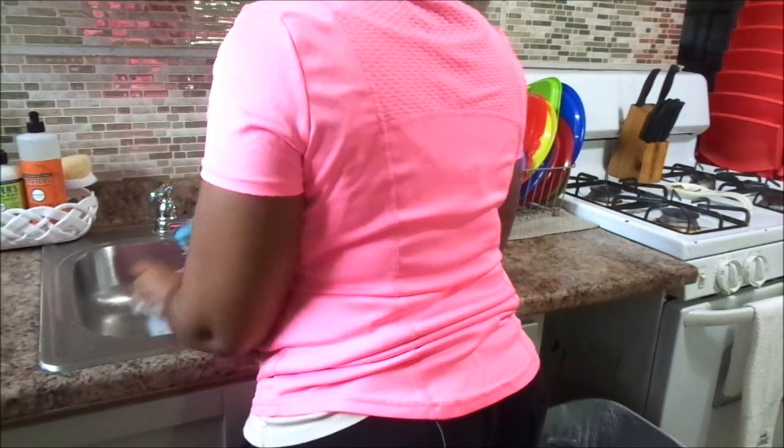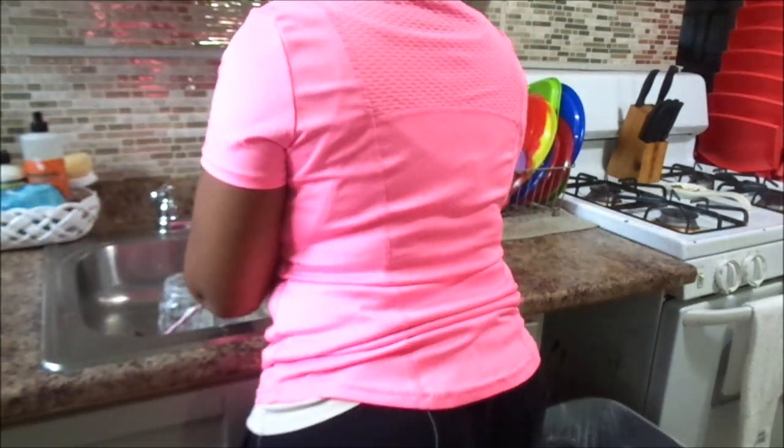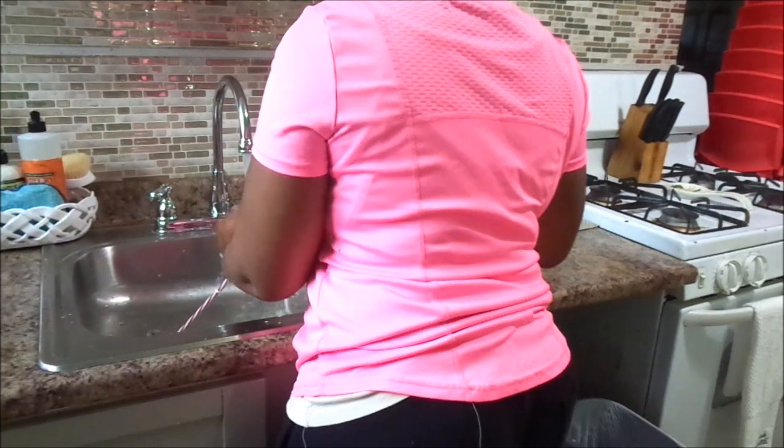dishwashing liquid, and I am so sorry that some of the video is going to be blurry because my camera is jacked up. Like completely jacked up. I will be getting a brand new camera very soon, so I do apologize in advance for any blurriness.